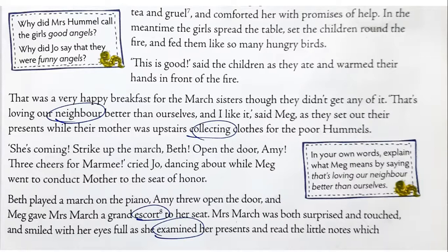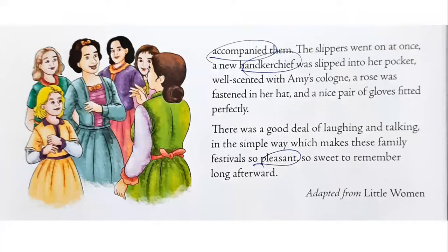So before I go to the next part, let me read the last sentence starting from here. Mrs. March was both surprised and touched, and smiled with her eyes full as she examined her presents and read the little notes which accompanied them. The slippers went on at once. A new handkerchief was slipped into her pocket, well scented with Amy's cologne. A rose was fastened in her hat, and a nice pair of gloves fitted perfectly. There was a good deal of laughing and talking in the simple way which makes these family festivals so pleasant, so sweet to remember long afterward.